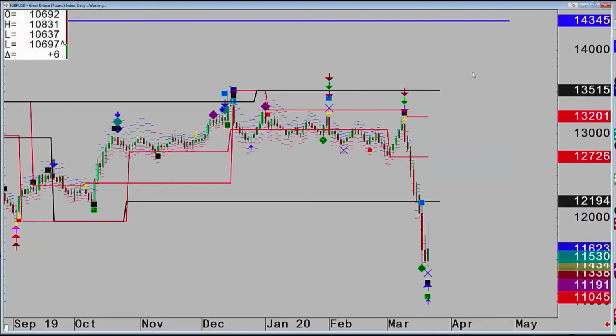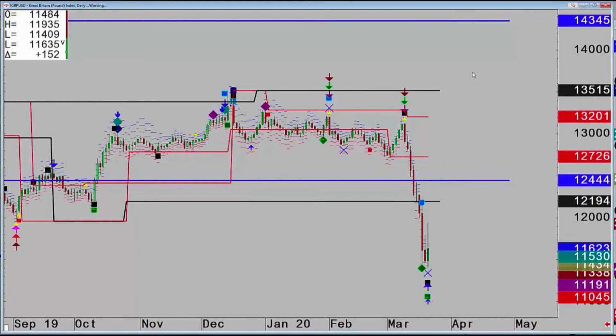Onto cable, plenty going on there as well. Had the negatives from the week before, held the weekly level at the bottom of that zone early on, and then we had an acceleration lower. When the trend is already developed, when you get that blue square above, which happened on Wednesday, that's actually a sign of exhaustion. So if it's at the beginning of a trend, it's a reversal. If the trend's already developed, it's an exhaustion. And effectively price stopped, again very, very volatile.